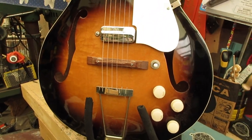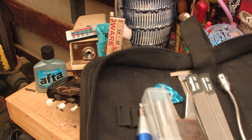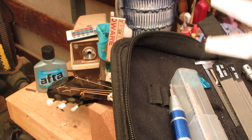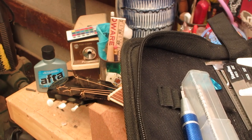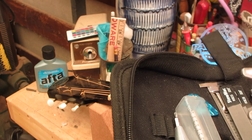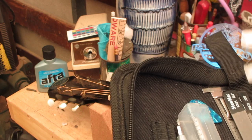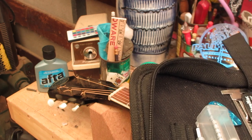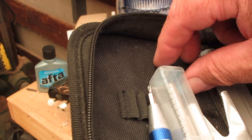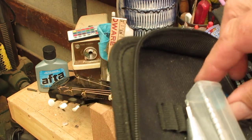Let's lay it down on the bench. All right, when I go out looking for a guitar, I've got this with me. It's got nut files. It's got this handy wrench that lets you get inside of, like to find out if nuts are loose or things like that under your pots and even your tuner pegs. A screwdriver, I got a nice file here. But one of the most important things I have is this light here that lets me look down in the F holes and see what's going on.